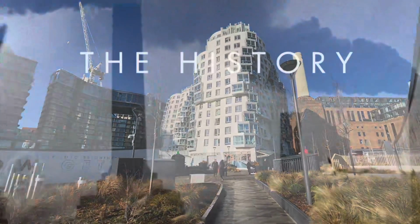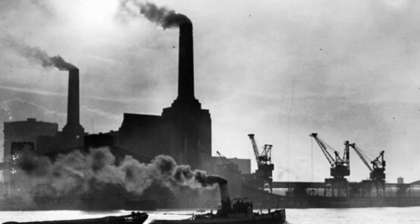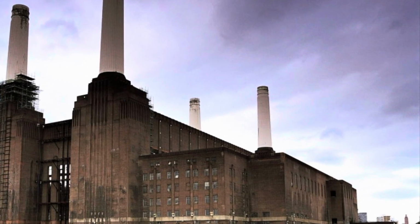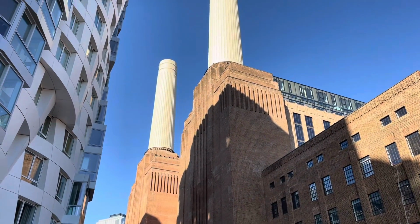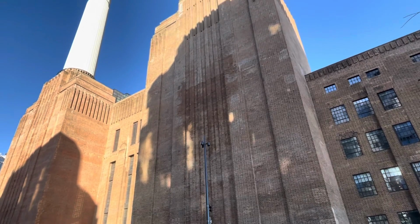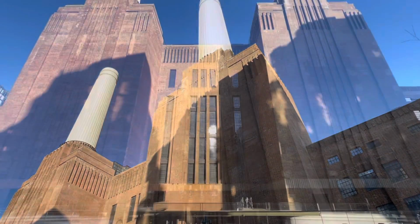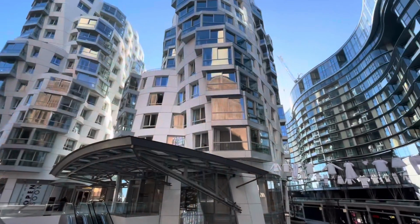Did you know that from the 1930s to 1980s, Battersea Power Station was a working power station? Indeed, at its peak, it was producing a fifth of London's power, supplying electricity to some of London's most recognisable landmarks, such as the Houses of Parliament and also Buckingham Palace. The power station ceased to generate electricity and closed back in 1983.